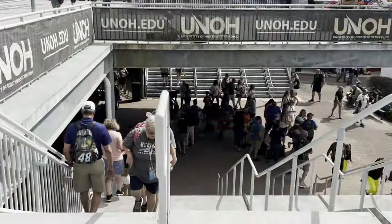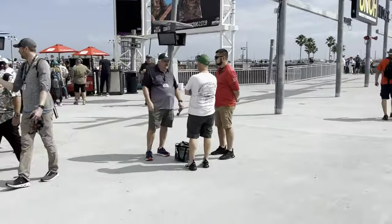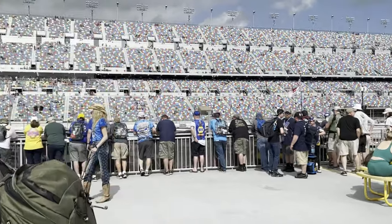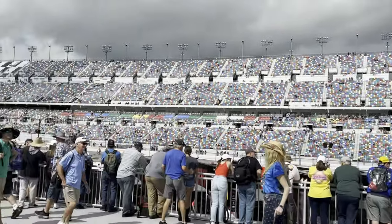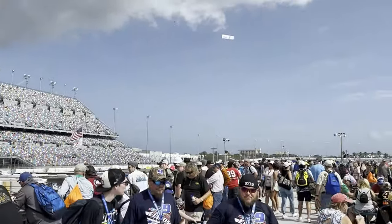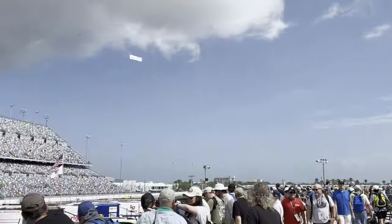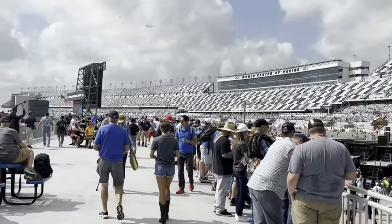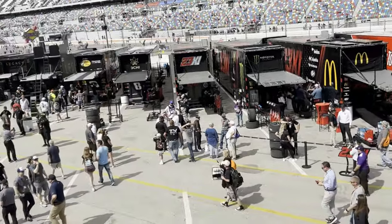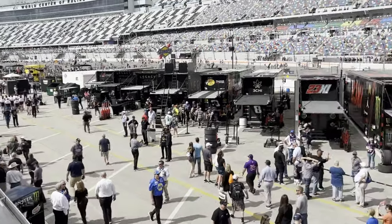Now when you come upstairs from the garage area, this is the fan deck. Depending on when you're here, if you're here Saturday, there's more activity on track. You can stand up here and see the racetrack, see cars practicing. You can technically stay up here and watch the race if you want. You got the big TVs down here. And if any cars come in off the track and need to be worked on, you can see them come down here, go into the garage. This is all their haulers over here.